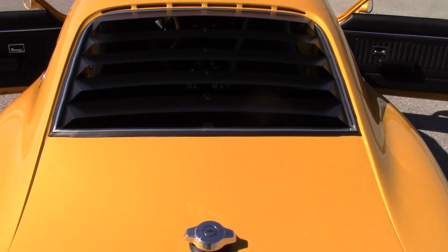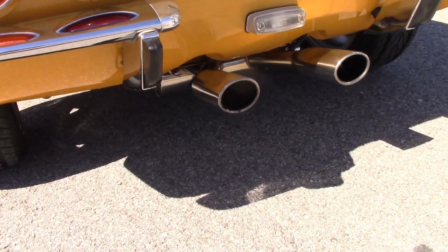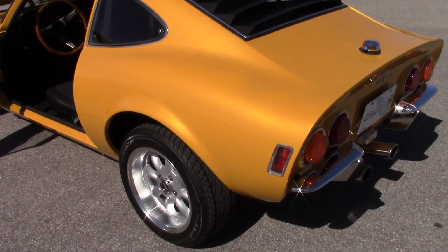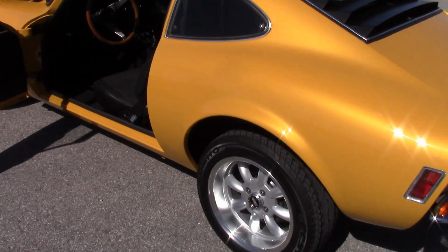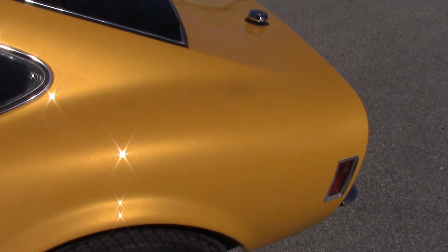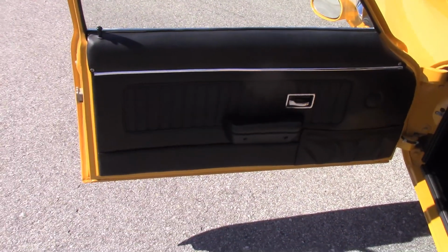Blacked out louvers. The whole car has been truck bed lined underneath to give it years of protection. This color is a 2012 Mustang Yellow Blaze. It's a tri-coat color, so it means it was 3 coats to make it.